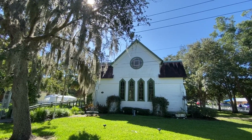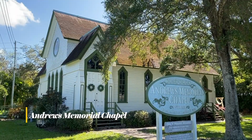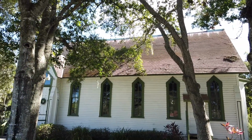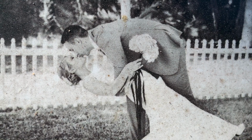A short drive north of downtown is Andrew's Memorial Chapel. This historic Carpenter Gothic church was constructed in 1888 and has been moved a number of times for the sake of preservation. Today, it sits outside Hammock Park and is a popular wedding venue.